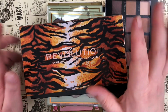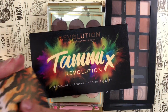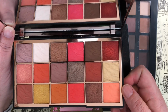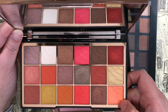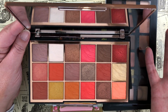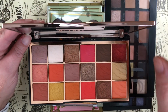Next are going to be a couple of tough ones. My kids did give me these two palettes from Makeup Revolution, and this one is the Fierce Wild Animal palette. And this one has some really cool shades in it. I do think the shades are really unique, and I like the color story in here. However, a lot like other experiences that I've had with Makeup Revolution, including the Tasty Avocado palette, these just don't last on my eyes the way other eyeshadows do. Not even other high-end shadows. My e.l.f. shadows are longer lasting than these. So I'm going to go ahead and unfortunately let this one go.